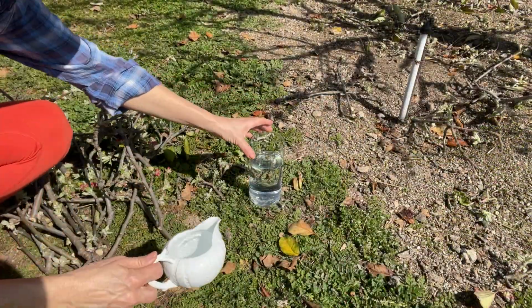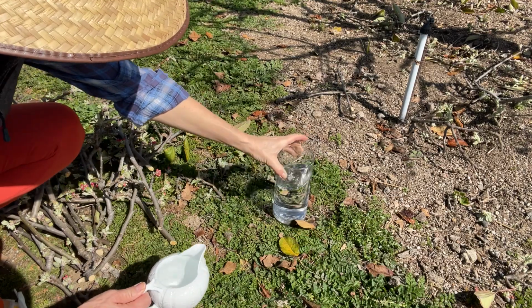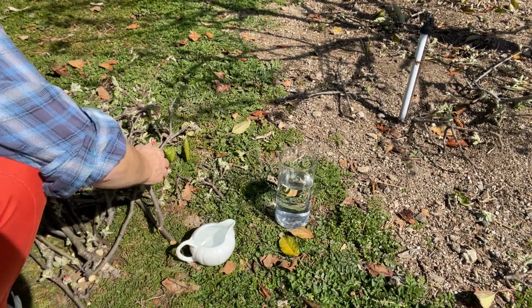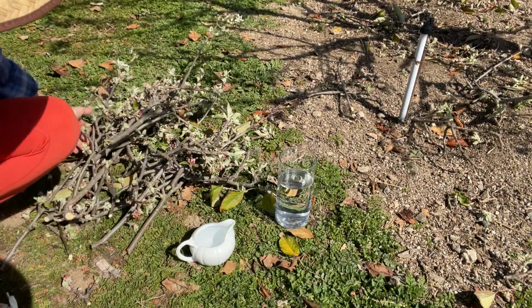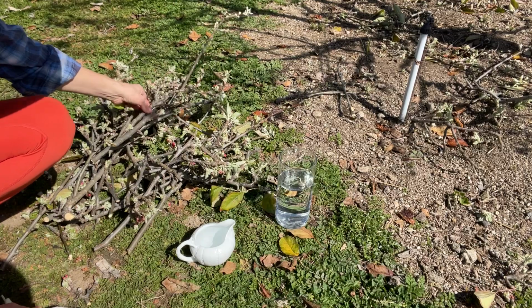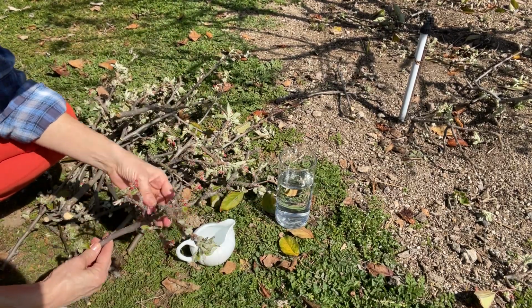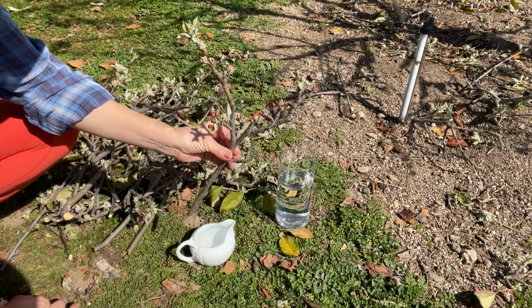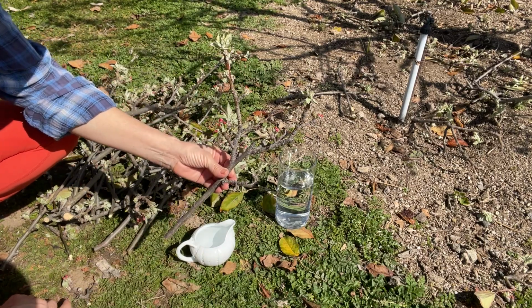So I have a couple of different dishes. This will be for taller branches and this will be for the little ones. So as I said, these beautiful blossoms are just about to open, and we want to make sure that we use some of them so we can have these beautiful flowers and their fragrance available to us indoors, because why would we waste it?